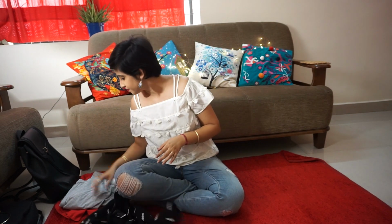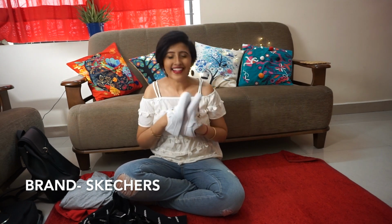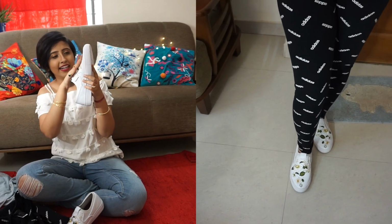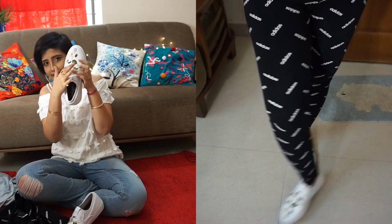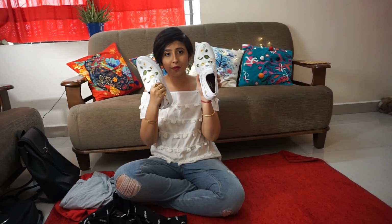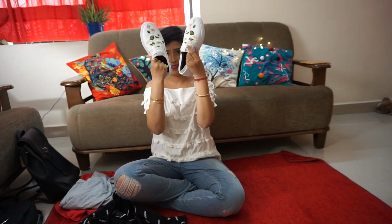So the next one is this pair of shoes. Okay, so at first I thought of not buying it. You know, that is what happens. At first you think, oh my god, this is so expensive to buy it. But then when I saw this was on sale, I decided to buy it. So yeah, this is a white colored shoe, and see, all over the shoe there are thread works done. So flowers, leaves are made. Yeah. So the original price of this one was 6,999, but I got it at 3,500. Yeah. So this is it.